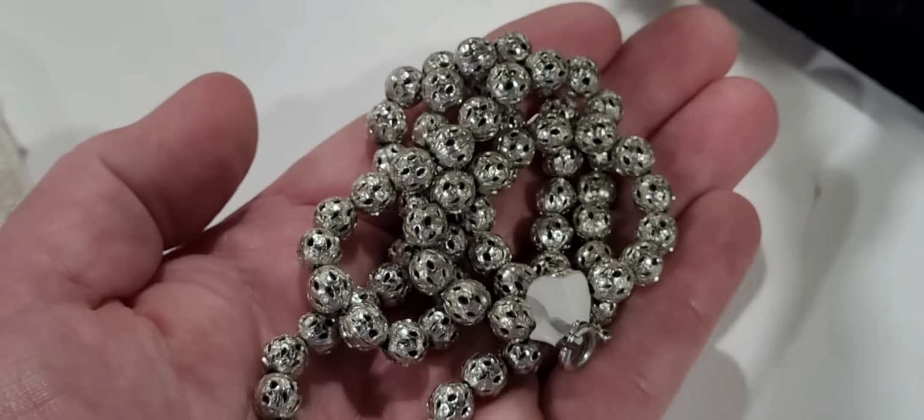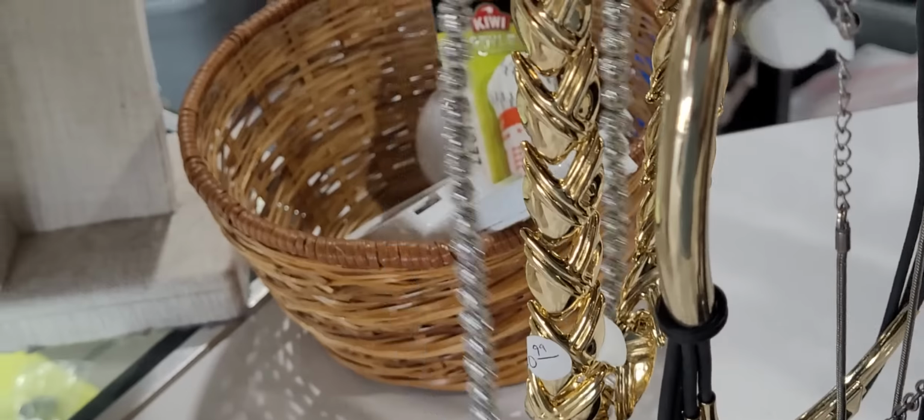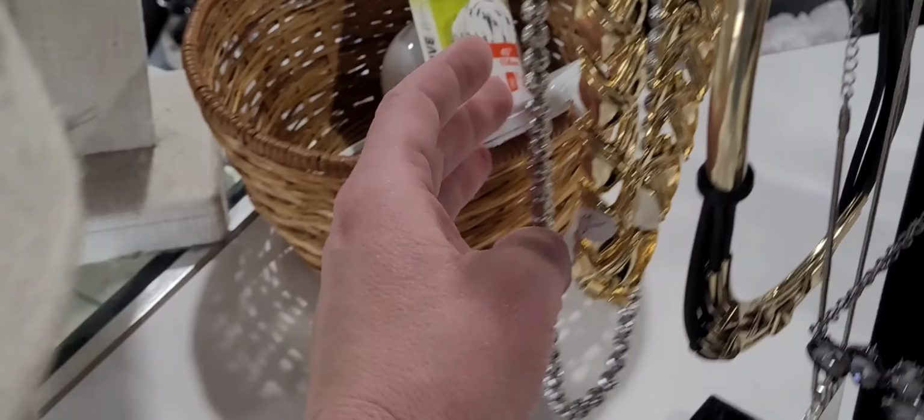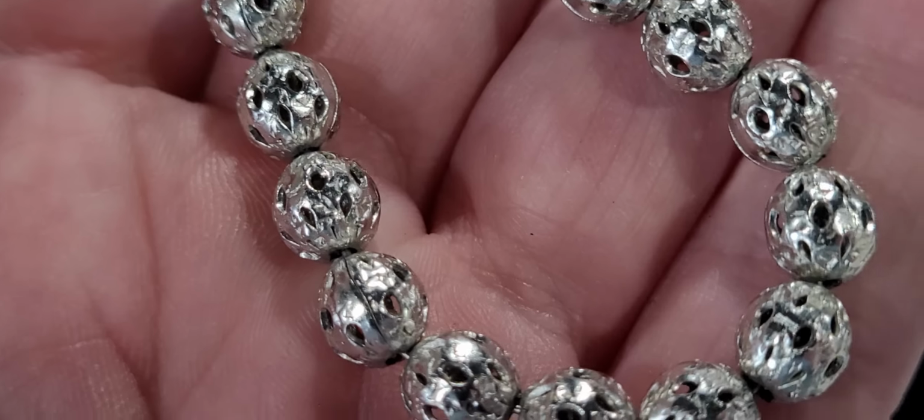We close in 30 minutes. So that's really pretty too. And those are heavy. I've never seen a Trafari look like that before.